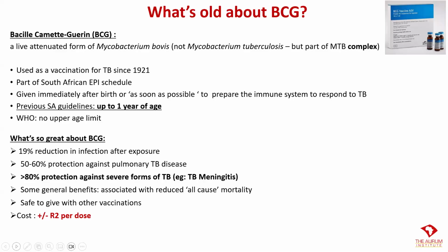And in the TB hospital I worked at, many of the kids who came to me with TB meningitis, we looked for evidence either on their road to health cards or on their arms that they had a BCG. And almost 50% of those kids did not get a BCG, or we couldn't find any evidence of their BCG. Not all kids who get a BCG will have a scar, so that's not the best way to judge. But it's really a fantastic, cheap way of protecting kids from the worst thing that can happen to them.